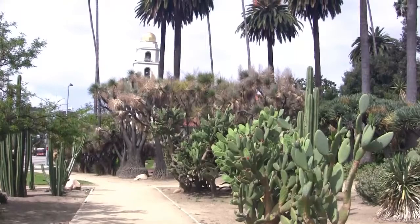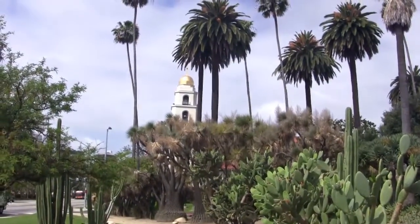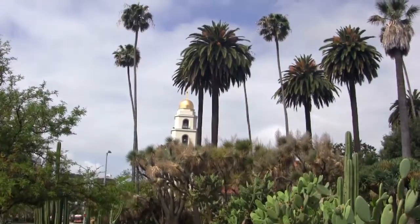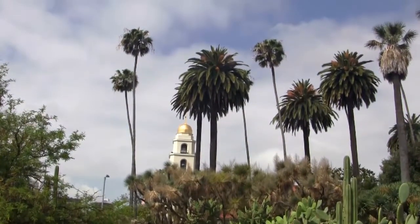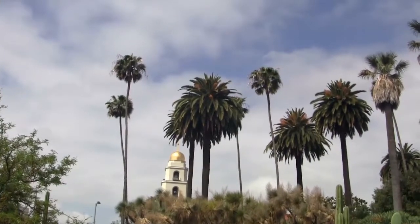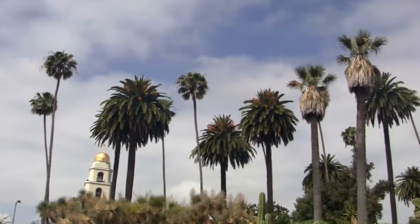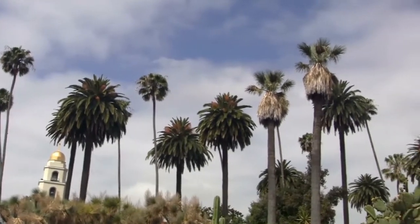Center of the park, looking west, and just to our west is one of the famous older Beverly churches. And of course, the famous 100-year-old or more palm trees that are all over Beverly Hills and are sort of the trademark of Beverly Hills and Los Angeles.